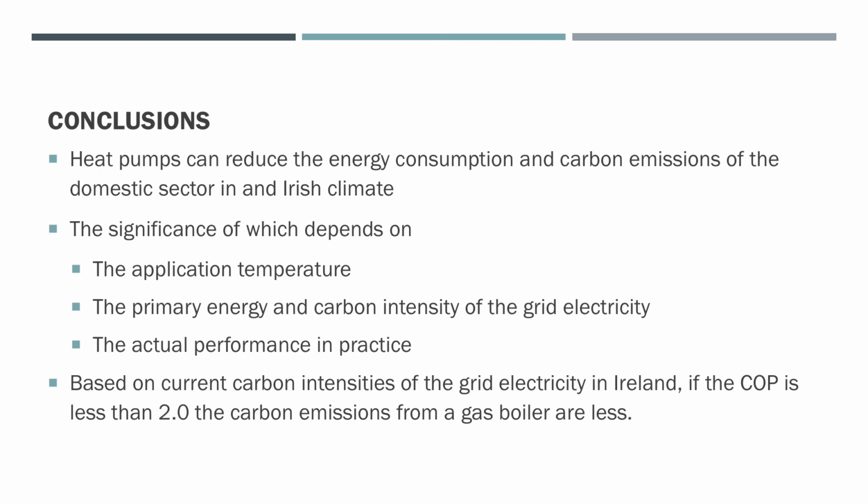So, in conclusion, heat pumps can reduce energy consumption and carbon emissions, and from that standpoint are a worthwhile technology to consider. One thing, however, we do need to be aware of, outside the scope of this paper, is the embodied energy of the heat pumps themselves. We need to ensure that the savings are paid back over a short period of time. We found that the significance of the performance was dependent on the application temperature, the primary energy and carbon intensity of the grid, and the actual performance of the heat pump in practice.